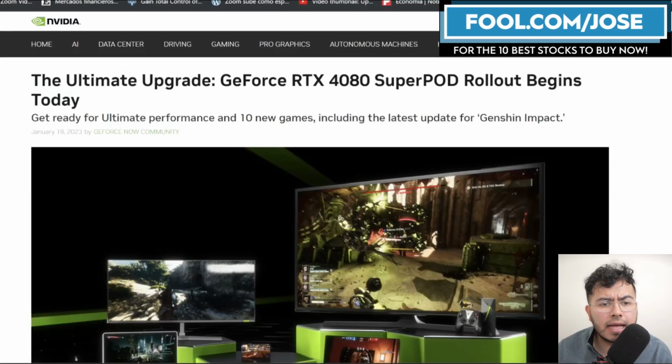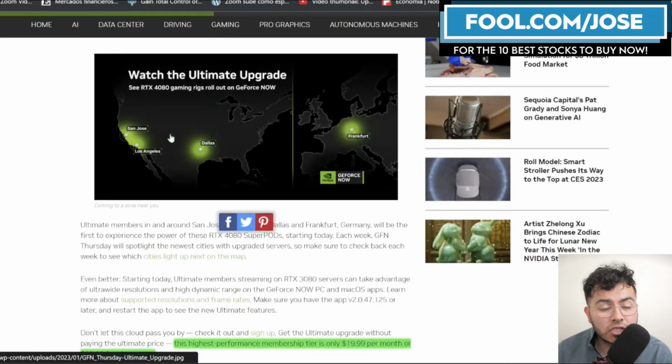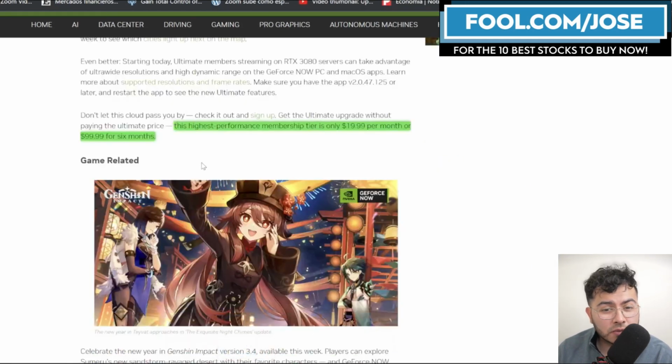So let's take a closer look at some recent news. On January 19th of 2023, Nvidia announced that they were rolling out their RTX 4080 Super Pod. So this is what I think is super amazing about Nvidia: not only do they create these hardwares, but they also give these hardwares a purpose, even for themselves. Nvidia has this GeForce network, which is used for cloud gaming. And we can see right now they are upgrading those Super Pods to their latest generation RTX 4080. They are rolling them out in certain data centers in San Jose, Los Angeles, Dallas, and even in Europe. So this is for their subscription model.